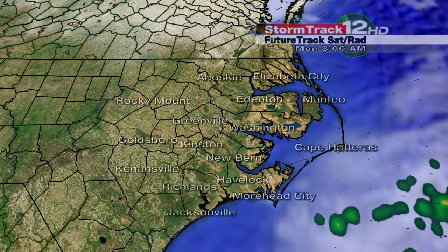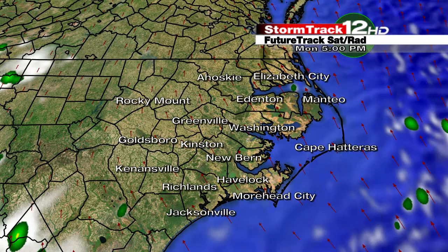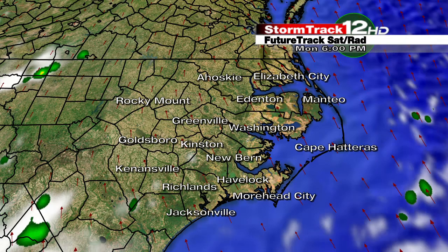So let's track it out here for you with future track. Again, we've got that wave of low pressure moving off the coast. Some high mid-level clouds are possible. Could there be a spotty shower sprinkle? Yeah, it's possible, but I doubt it would happen.